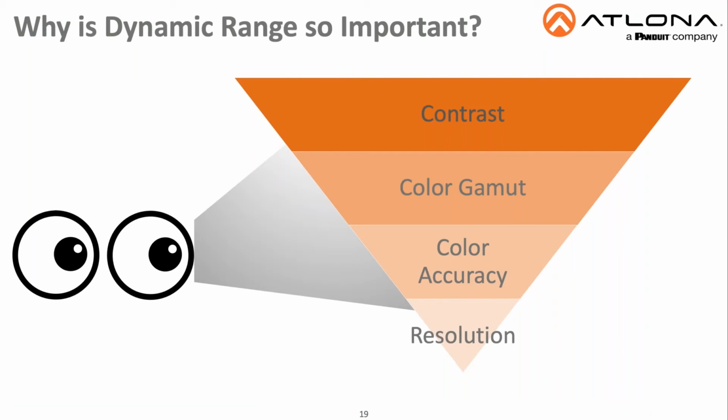I mentioned contrast. It's very important. It's also called dynamic range. Why is that so important? Well, if we take a look at the 4 key elements that your eye needs to perceive a great picture, you'll see they're made up of contrast, color gamut, color accuracy, and resolution. You'll see that contrast is by far and away the most important key feature to the human eye. What that means is changes in contrast, in other words, the changes between the darkest dark and the brightest white that your display can create, will be noticed by the human eye quicker and easier than any other changes in that display. So that's why contrast is very important, having a good contrast level.